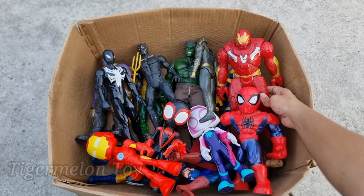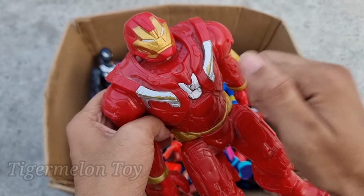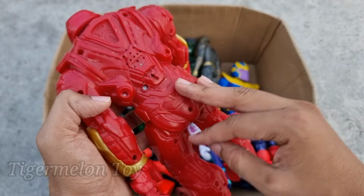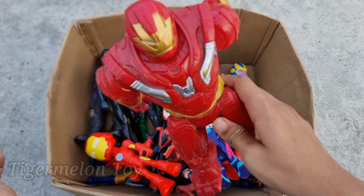Now, who is next, guys? Oh, guys, look, oh my God, wow. Look at this very cool golden and red color combination. It's full of heavy technological mechanical metal suit, guys. He's a very strong superhero, guys. This is the transformation of Iron Man. This is Iron Hero, Iron Hulkbuster.